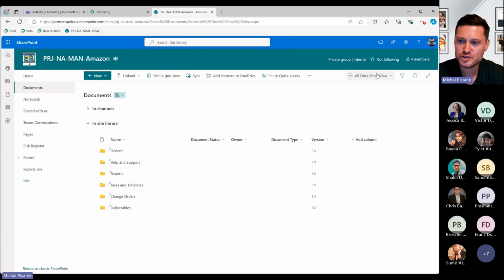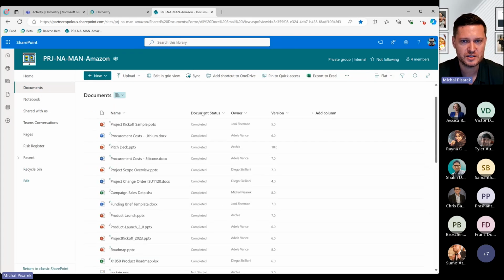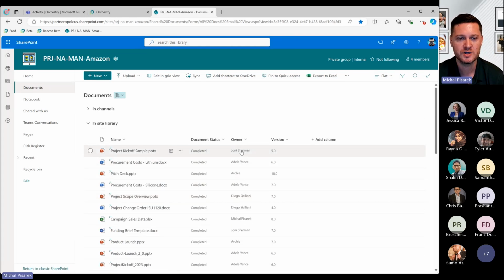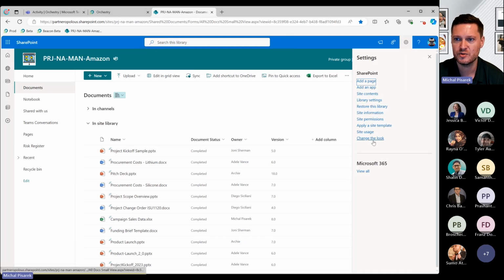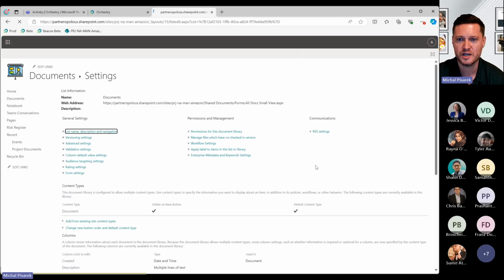But what I did want to show you is what goes on typically in most organizations from the document management perspective, right? And just how much stuff is essentially kept. So this is the standard document library through here. There's no magic through here. If I click on library settings here and click on more library settings, because we have to go and make it at least difficult for people.